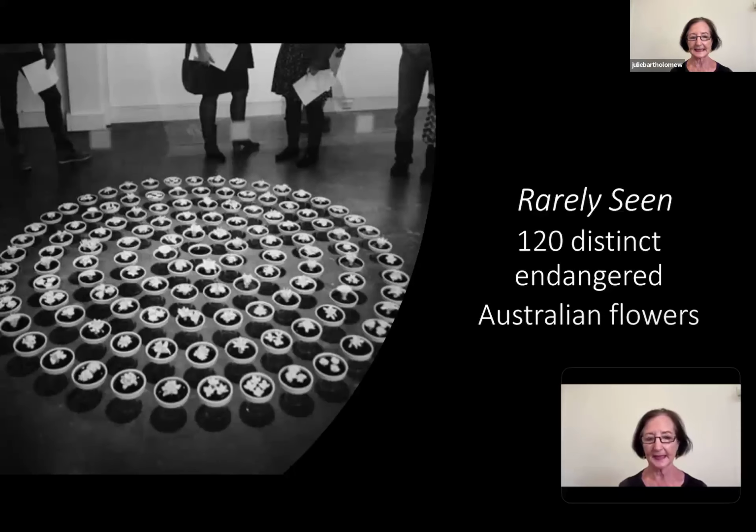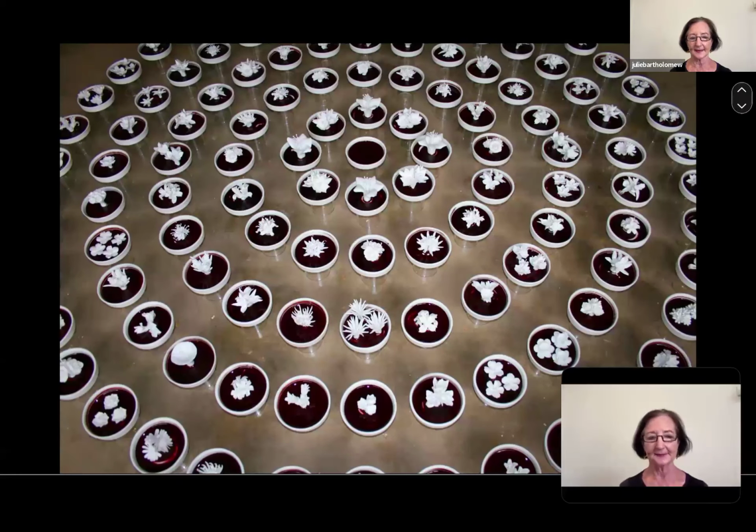Next, please. It's assembled as a circular installation, but in the middle there's an empty copper red petri dish, which is a symbol of their slow demise. Each flower is distinct and sitting in a petri dish, because this is also about the relationship with science, which can be very positive but also destructive, because science is responsible for the development of chemicals that so impact our environment. Next.